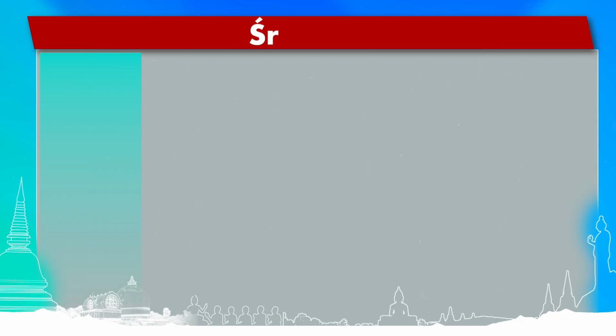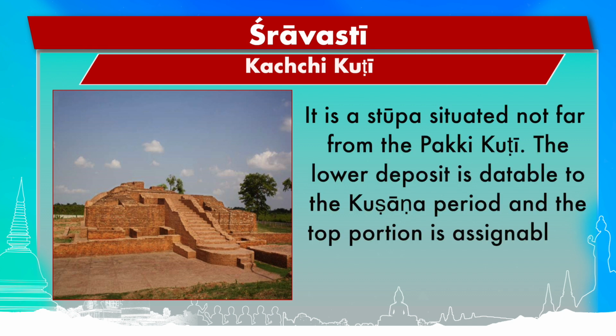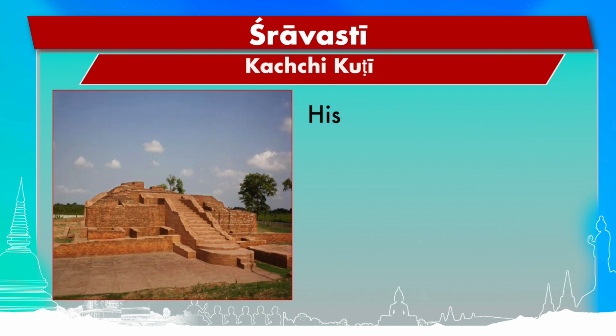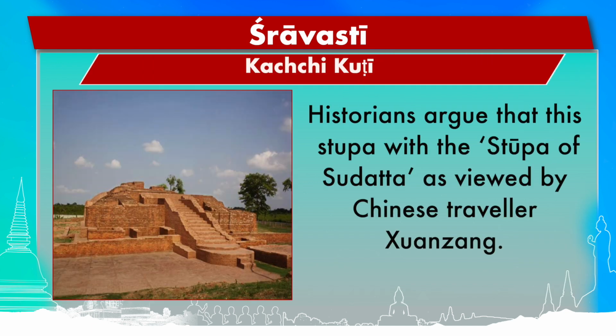Kachi Kuti. This is a stupa situated not far from the Pakki Kuti. This structure has also gone through several alterations over the course of time. The lower deposit is datable to the Kushan period and the top portion is assigned to the medieval period. Historians argue that it is the stupa of Sudatta, viewed by the Chinese traveller Hiuen Tsang.